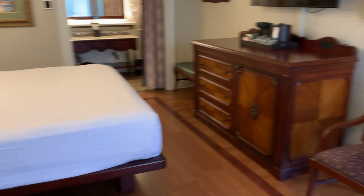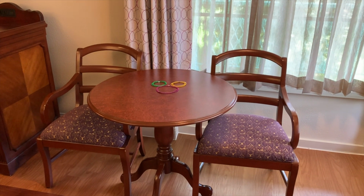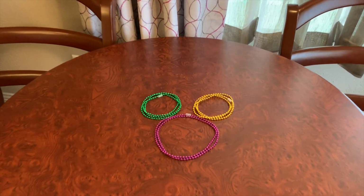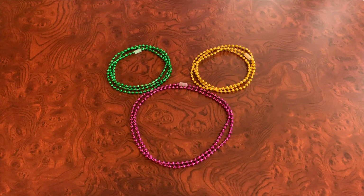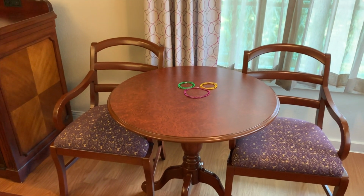When you do first come in, there is a small table and chairs, and because we are in French Quarter, we are in New Orleans, you must have Mardi Gras beads when you stay here. And they put them in the shape of a Mickey head. How cute is that? So we love finding those when we come in here. It's a fun little treat that they have.